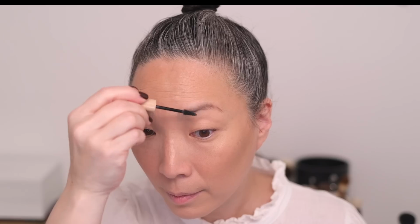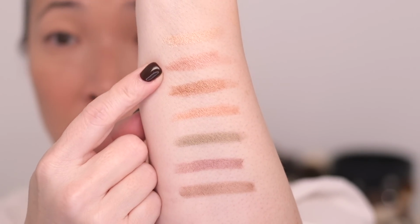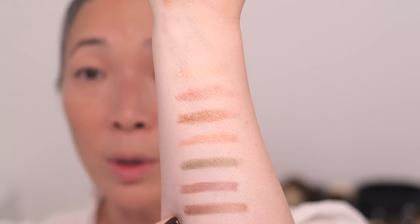Let's move to the eyes. I'm just going to throw in some of my Persona Swipe Up Brow Gel. I don't have any new brow products at the moment. And then I've got these Hourglass pencils. So why don't I go ahead and swatch all of them, and then we can figure out which one I want to use. Okay, so from top to bottom we have Moon, Prism, Solstice, Phoenix, Aurora, Galaxy, and Equinox.